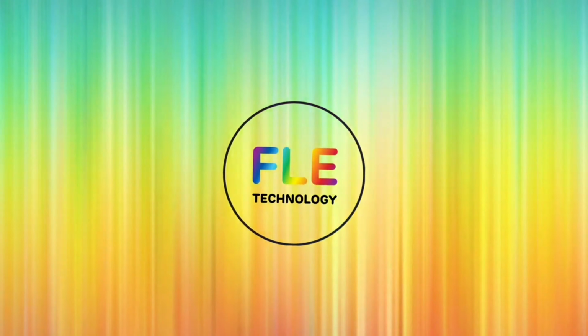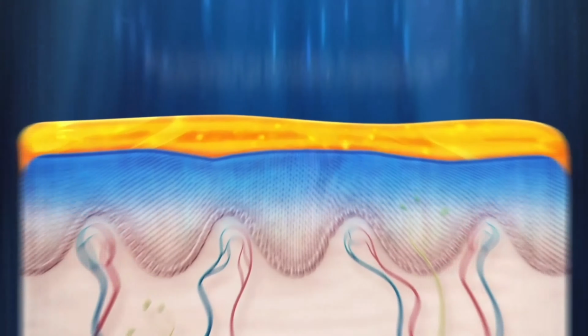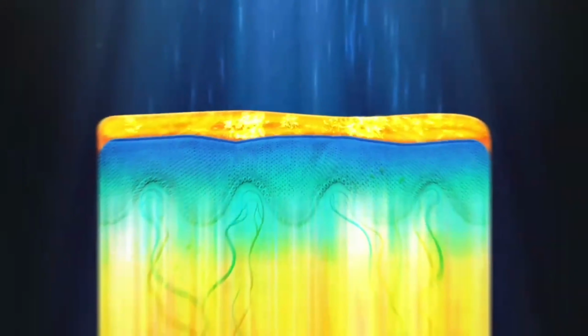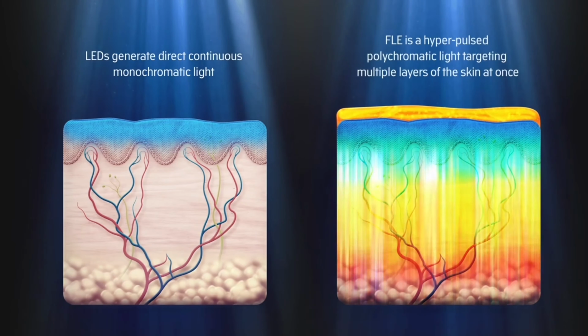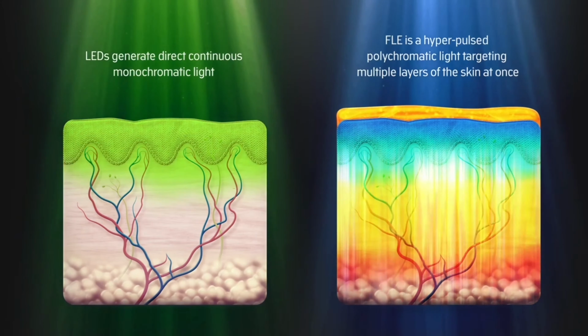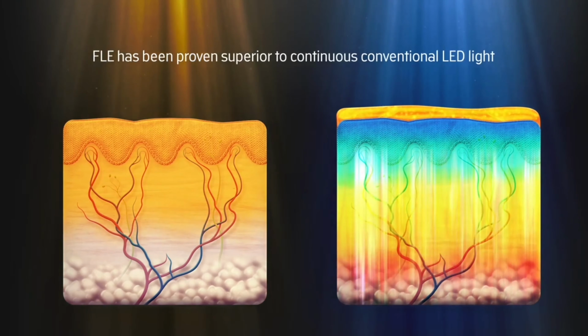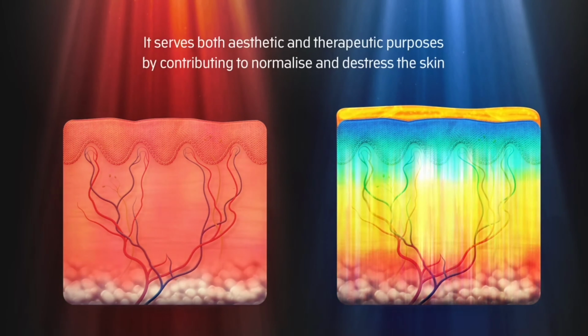One exciting new innovation in the field of LED therapy is the development of FLE, or fluorescent light energy. In FLE treatments, topical fluorophores are applied to the surface of the skin and are activated using LED light. This light becomes what we call hyperpulsed, which means that it's converted into various different wavelengths to reach multiple layers of the skin at once for a supercharged LED treatment. Depending on the formulation used, this topical gel can target specific cells and processes in the skin for profound effects in anti-inflammatory benefits and superior collagen production.